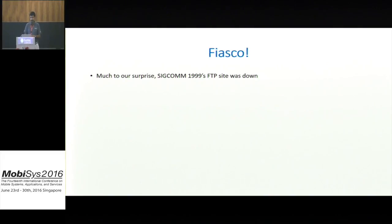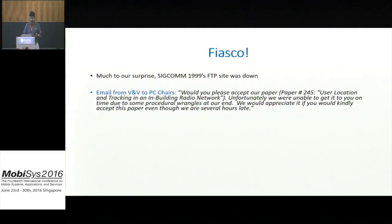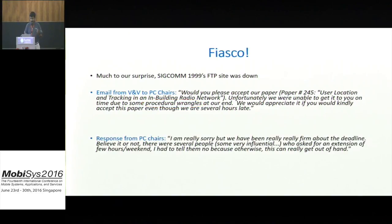But no worries. We wrote to the program chairs, a very polite email, where we told them these things. Of course, we could have told them that we started writing the paper the previous day. We said there were procedural wrangles, and so we couldn't submit in time. Very polite. Of course, a polite response came back, saying they were sorry and all those things.